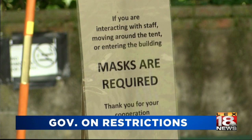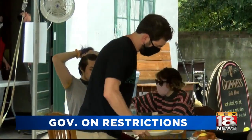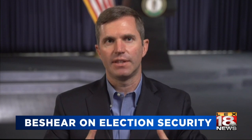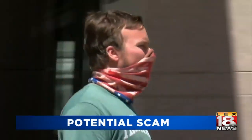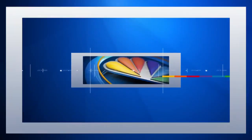The governor discusses what needs to happen before recent added restrictions against bars and restaurants can be lifted. Plus, Governor Beshear reiterates his stance on mail-in voting during an interview with CNN. And the state attorney general's office is warning of a potential scam related to masks and face shields. We'll tell you about that coming up too.